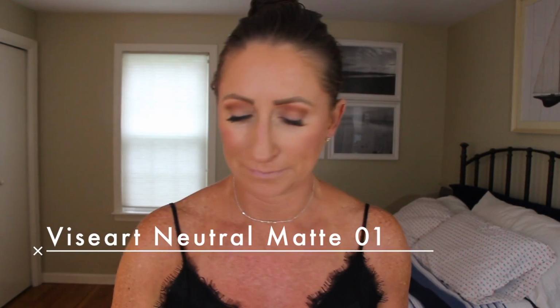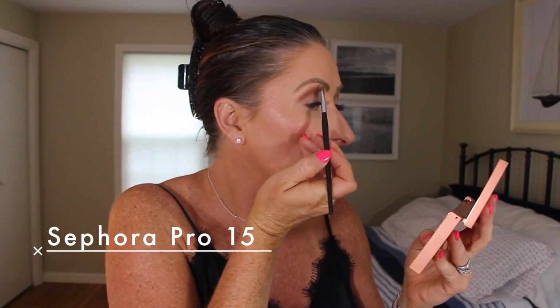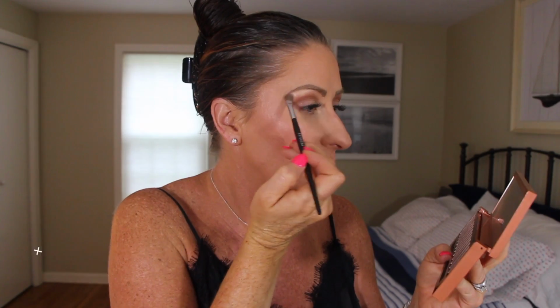Before I got this palette in, I'm wiping that brush off. Before I got this palette in, I was using the Viseart 01 Neutral Mattes, which is very nice. I love it. It's very warm, but I tell you, this thing is my spirit angel or whatever that's called, ounce. So the one all the way over here, I take this on a Sephora Pro 15, and I just kind of go up on my brow bone just a little bit. Okay, you can see it there, a little bit of highlight, but not too much. Actually, it is just a little bit too much. And then I bring it into the inner corner, whatever's left, into that inner corner. If I feel like it's a little bit too much for what I wanted, I just take that Sephora Pro 19, blend it out a little bit.